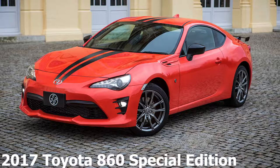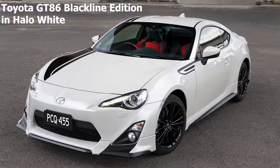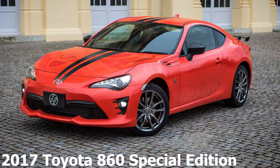Go on. All right, so basically, it's not called 86, it's called the 860 Special Edition. The reason they call it the 860 Special Edition is they only have two colors. They have a Supernova Orange and a Halo White, and they're only making 860 of each color. That's why they're calling it the 860 Special Edition. Special Edition colors, limited run.